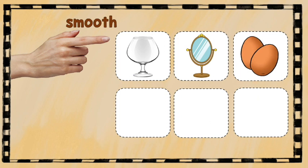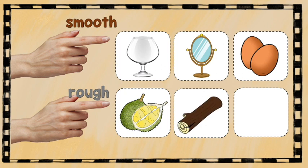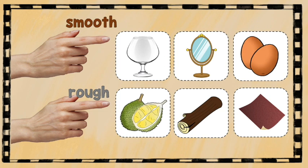Next, let's give examples of things that are rough. Can you say rough? Very good. We have here your favorite durian. Next we have log. And lastly we have sandpaper.